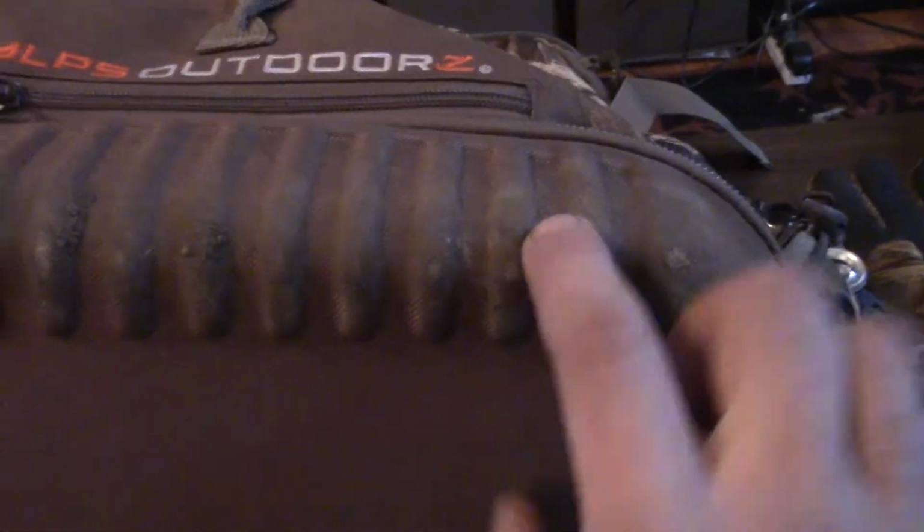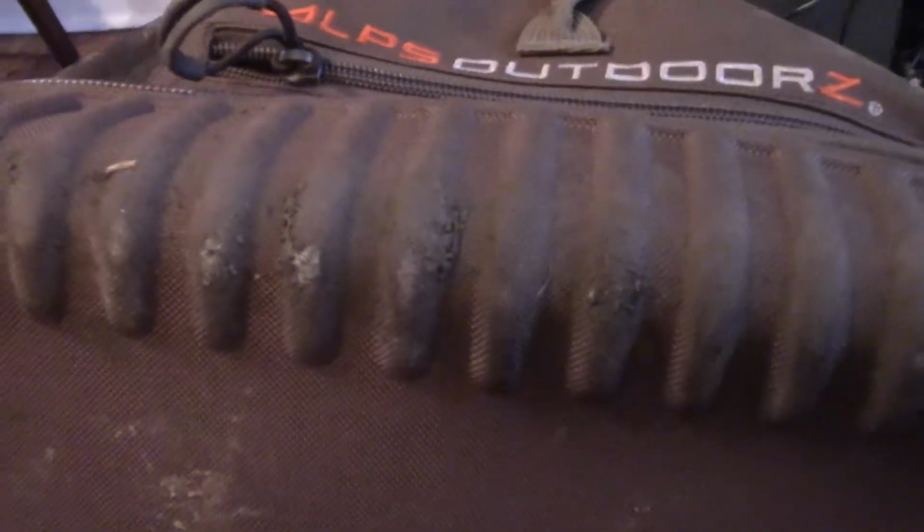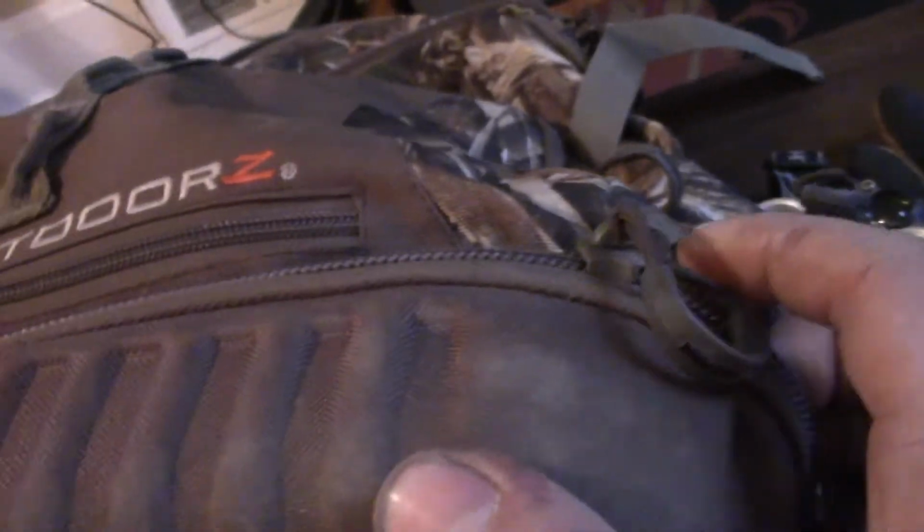Really neat feature of this pack is the bottom of it is a swamp sole, so it's hard. It'll stand up on its own. It's waterproof. Like, you're sitting in just wet mud. You can tell the bottom of it's dirty. It's waterproof. So cool thing about this also is this is also a pouch. I can get it open with one hand while holding the camera. Let's see.